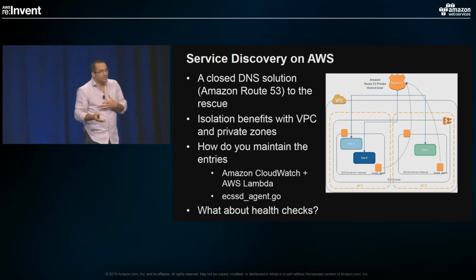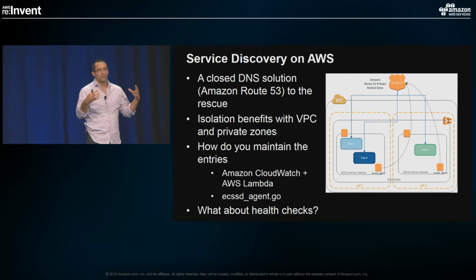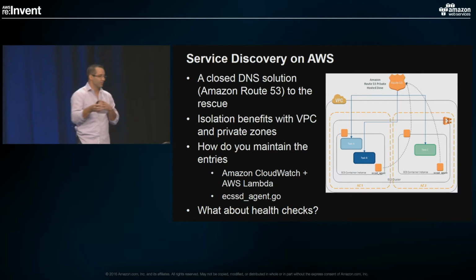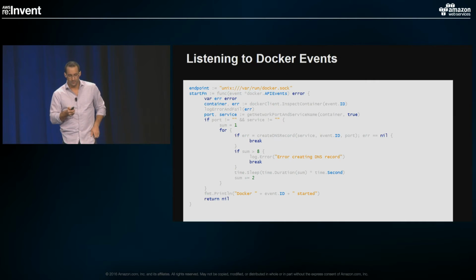Now, what about health checks, right? There's other things that you still may be looking for, and there might be other benefits that I'll let the Here folks tell you about, because there's solutions from HashiCorp Consul, for example, that they're going to talk about that give you a centralized model and potentially a little more advantages as you start to scale.